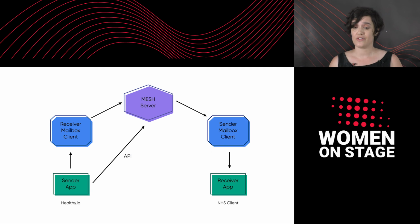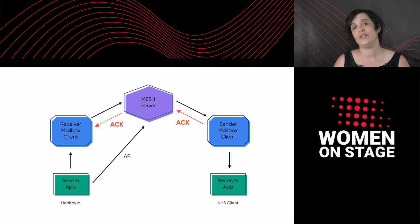So, turns out the mesh system has an ACK system. When you send a message into the mesh server, you get an ACK back saying it got there, and when it gets to the clinic, you also get back a second ACK, 2 ACKs.